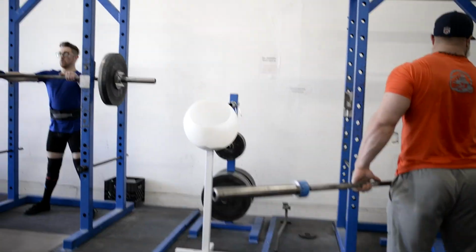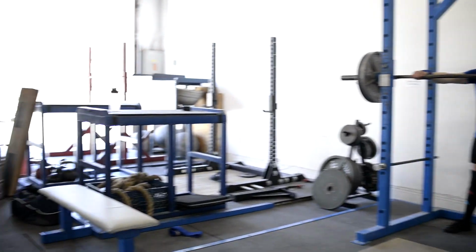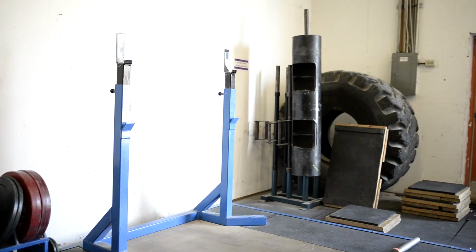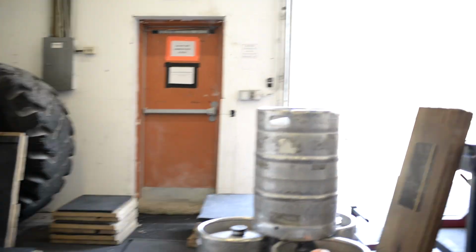You see a couple of squat racks and full cages as well. People squatting. When we got in there, there were also people doing some Olympic lifts, which are really easy to do with a lot of the equipment they have here. They have some kegs, which again you'll see in a second. Unfortunately, these kegs were already empty, so no beer in it.